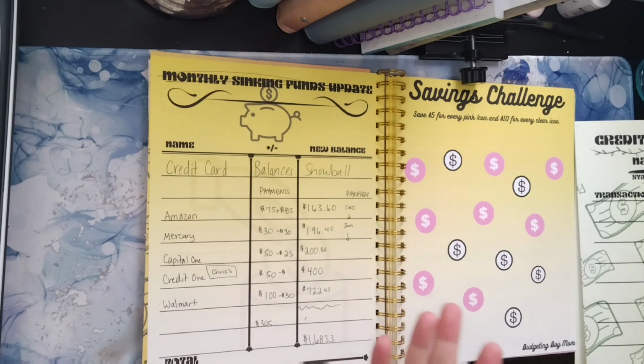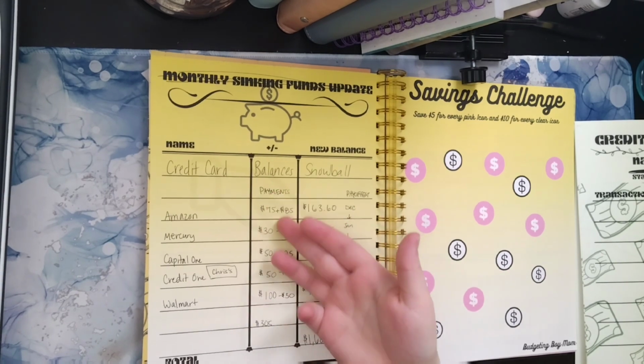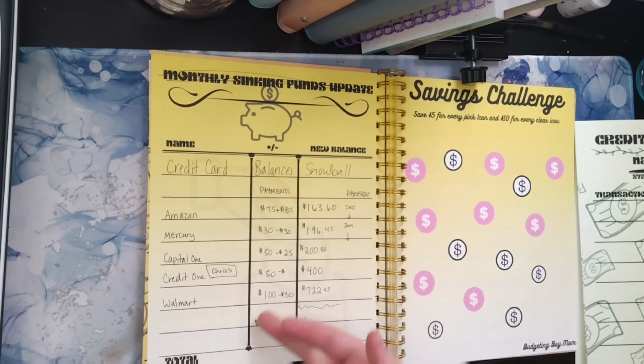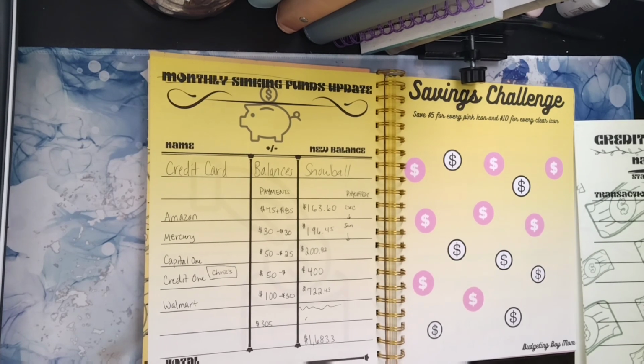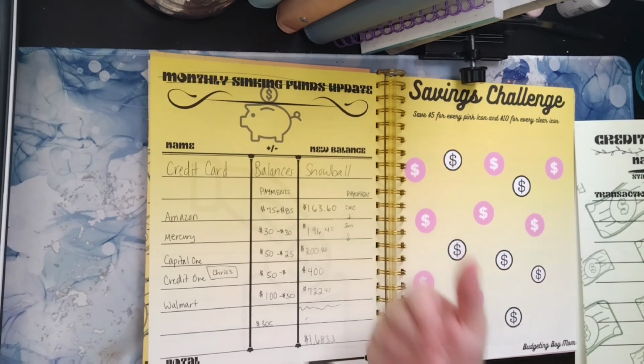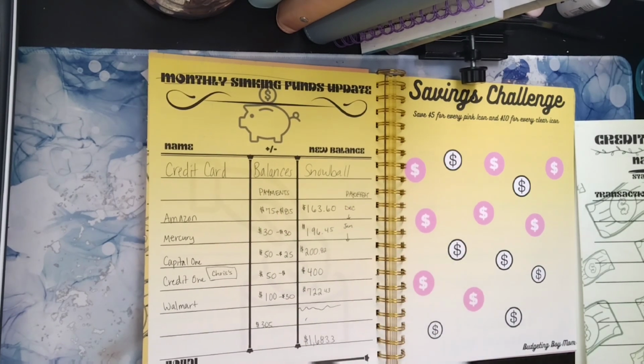It is coming up on Christmas, but total credit card payments, if I were to pay this amount, would be $305 a month. So I feel like I can definitely at least pay these 2 down, and then after I pay these 2 off, it's going to be able to pay off the Capital One.